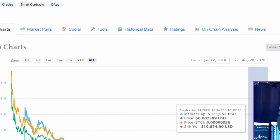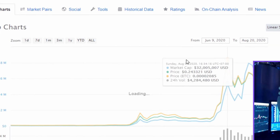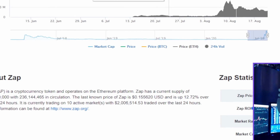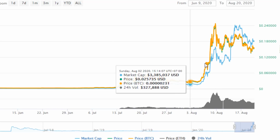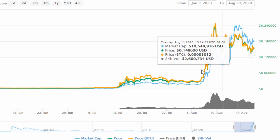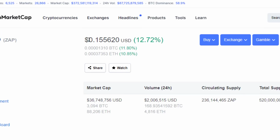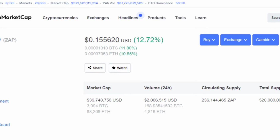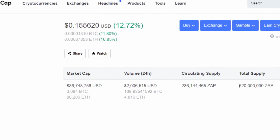So if we zoom in closer to the recent price history, we can see Zap did have a small price rise to about 3 to 4 million, and another major price rise up to a $31 million market cap at 24 cents. It is now around 15 cents, so it has been finding a new support level, since this is a very volatile Oracle project. Circulating supply is 236 million out of 520 million. About half the total supply is currently in circulation.